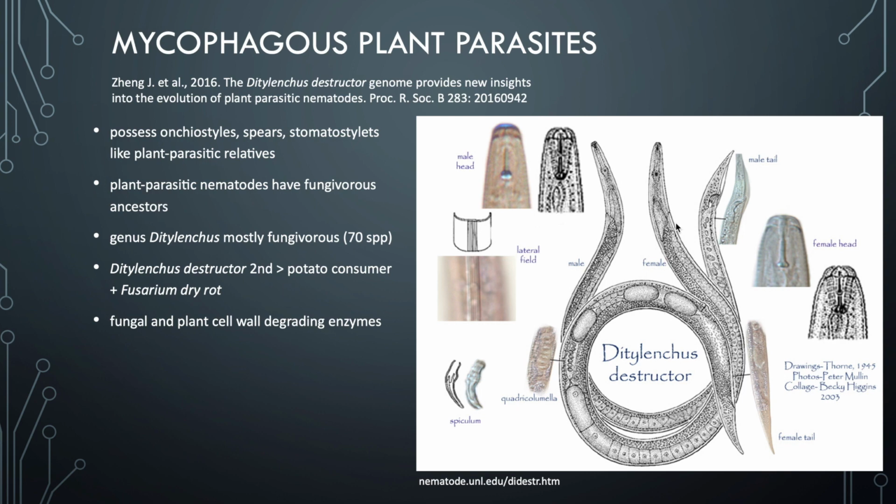And of course, this is a beautiful drawing of Ditylenchus destructor combined with photography to show its particular morphological features.